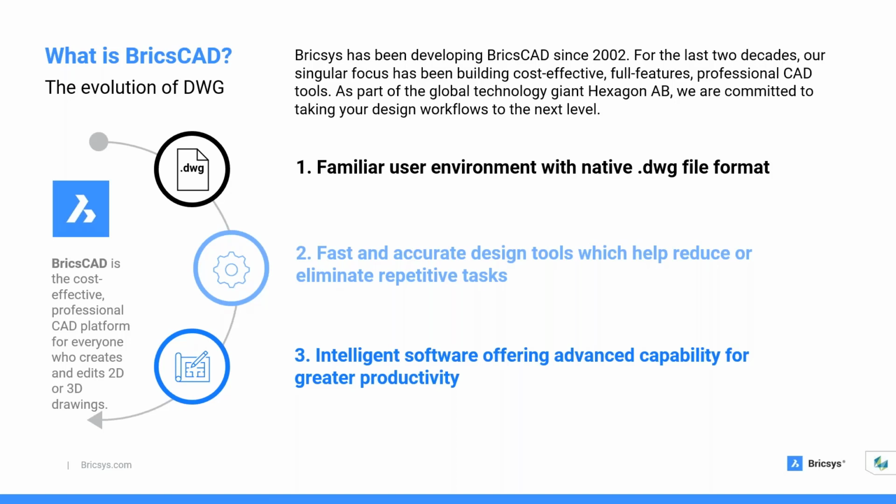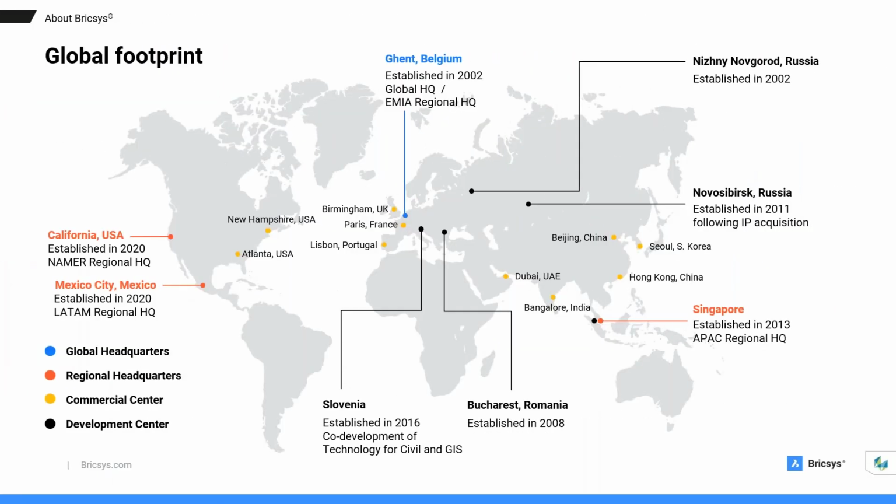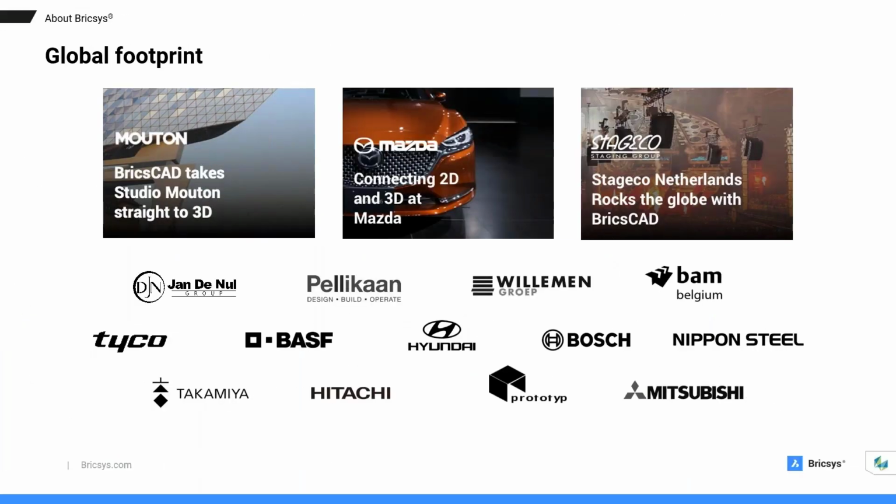Now take a look at our global footprint, with our HQ in the lovely city of Ghent in Belgium. The Bricsys team is forever growing. With new regional headquarters, we have global presence, but with reach. BricsCAD services various types of industries, from 1 or 2 seats per customer to 700 plus seats per customer. And that footprint is expanding. And here's just a sample of our customer base.